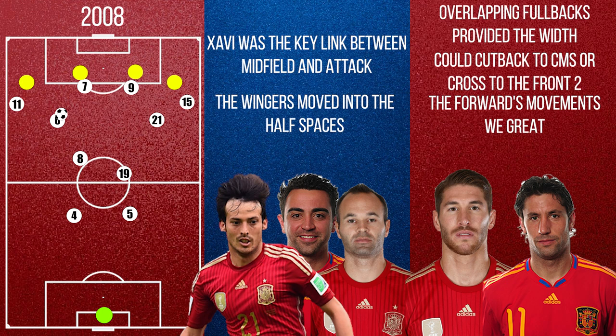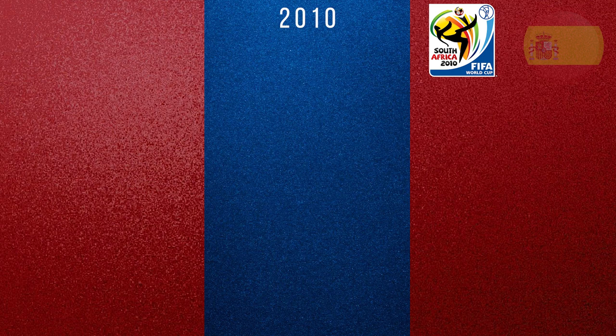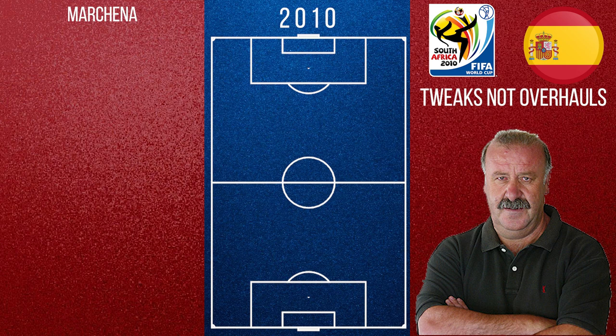And when it came to defending, there was no rampant pressing. International sides rarely have the time to work on coordinated pressing mechanisms, so they would instead drop into a 4-5-1 mid-block, with Villa dropping into the midfield. In 2010, Vicente del Bosque had to tweak the side, rather than implement a total overhaul. With the likes of Marchena and Senna out of the side, there were decisions to be made.